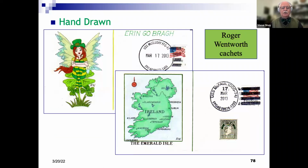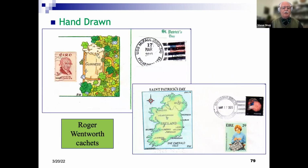A couple of others, 2013. Guess that's probably a ferry on the top cover and a map of Ireland on the bottom cover. I like the top cover. It features a pint of Guinness as well as an Irish stamp featuring Guinness on the stamp. 2013. Bottom cover has a map of Ireland again in 2015 with an Irish stamp.